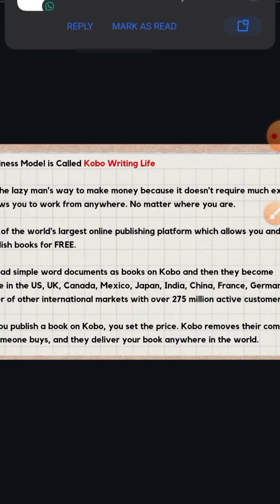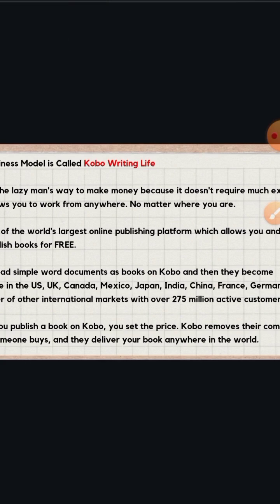When you publish that book on Kobo, you set the price that you want that book to sell for. Then Kobo will remove their commission whenever anybody buys the book. Just imagine that your book is $10, for instance. Then someone from nowhere buys that book for $10. Kobo Writing Life is going to take 30% commission, which is $3. Then the $7 is yours. Just imagine that. They can buy your book from anywhere in the world. When they buy your book, nothing concerns you. Kobo Writing Life will be the one to deliver it to them. It is even digital. These are things that you are going to learn when you get started.